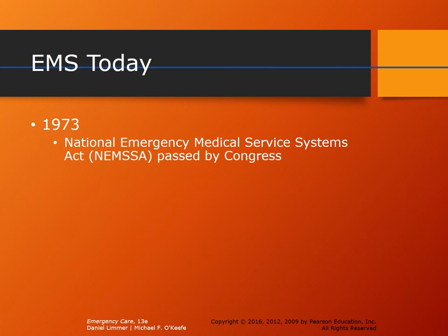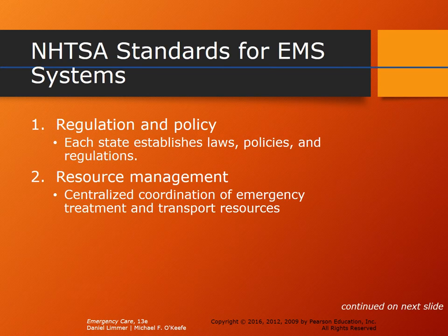Now, moving forward in our timeline, we get to 1973, where we have the National Emergency Medical Service Systems Act, or NEMSA, that's passed by Congress. This act helped create a federal standard for EMS agencies across the United States, and with rare exception, was adopted by each state to be the, again, federal standard. Now, as we look at these different standards for EMS systems, we have to understand that there are different parts. So let's break these down.